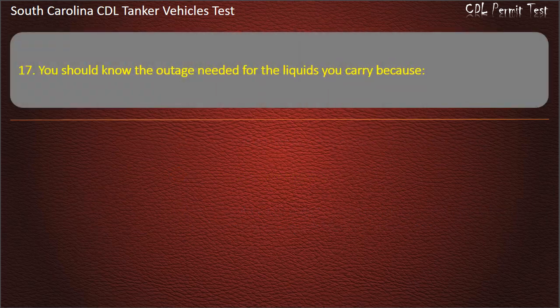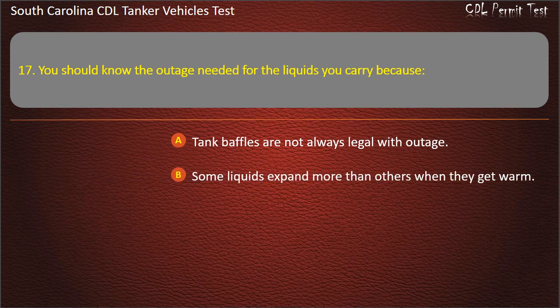Question 17. You should know the outage needed for the liquids you carry because tank baffles are not always legal with outage. Some liquids expand more than others when they get warm. Some of the heaviest liquids do not need any outage. Answer. Some liquids expand more than others when they get warm.